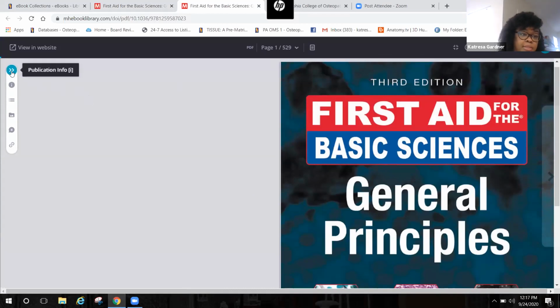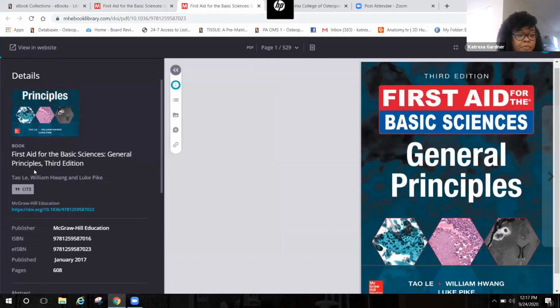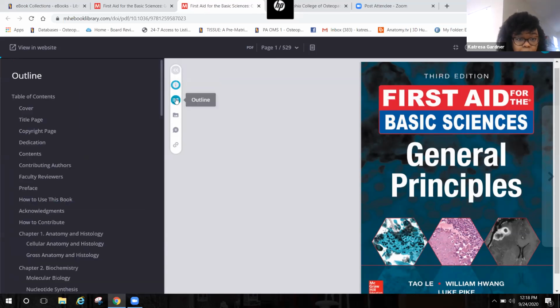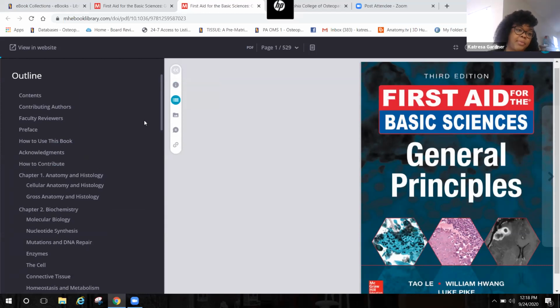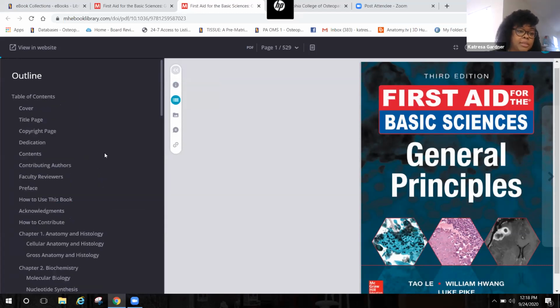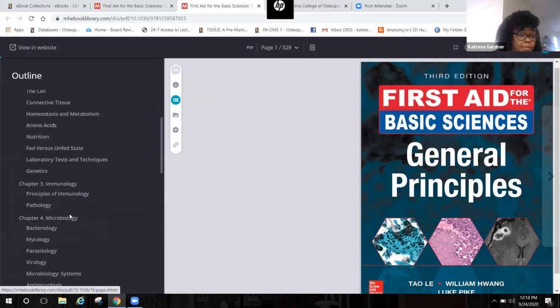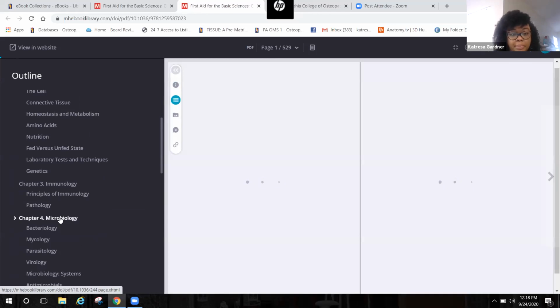What you want to do is use this side panel over here. If you click on publication information, you'll get the publication information. If you need citation information, you can click there to cite. The details of the book, click on that. Actually, I don't believe that has any information in that, but the outline is what I really want to get to. It will break down the contents of the book, so you see the table of contents. So if you want to jump straight to anatomy and histology for chapter 1, or if you want to focus in on another area like microbiology, you can click on that chapter and jump over to that particular chapter.